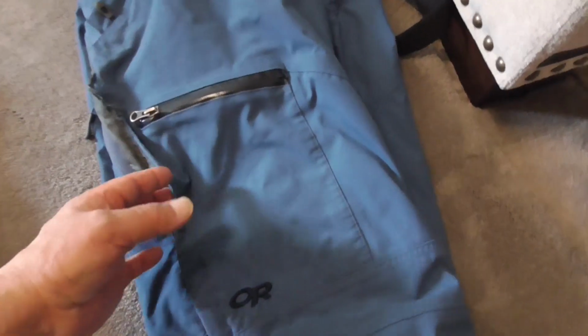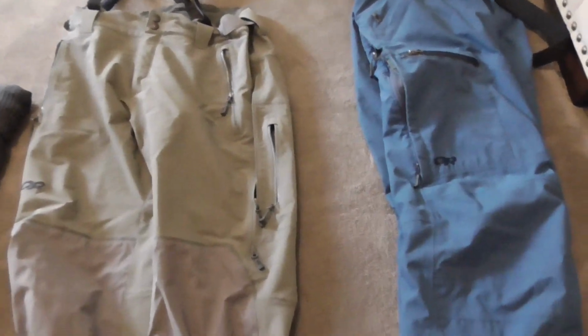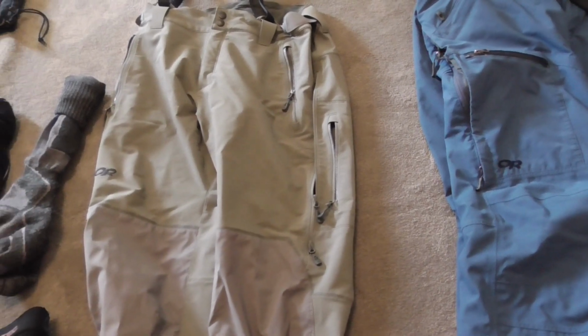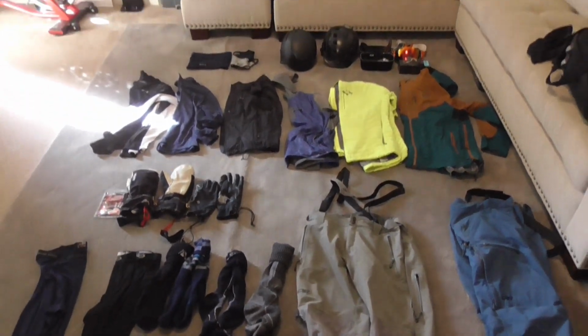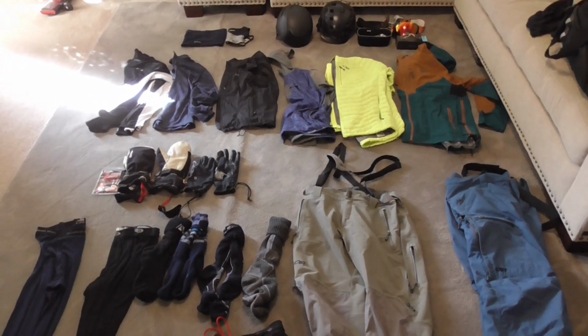And this is a little heavier duty pair of pants. You can see I got some rips, but it still works well. So that's another OR product, and I think OR makes products very reasonably priced, so you can find them on sale quite a lot. I think I mumble a lot, but I think that's it for how to dress for snowboarding.